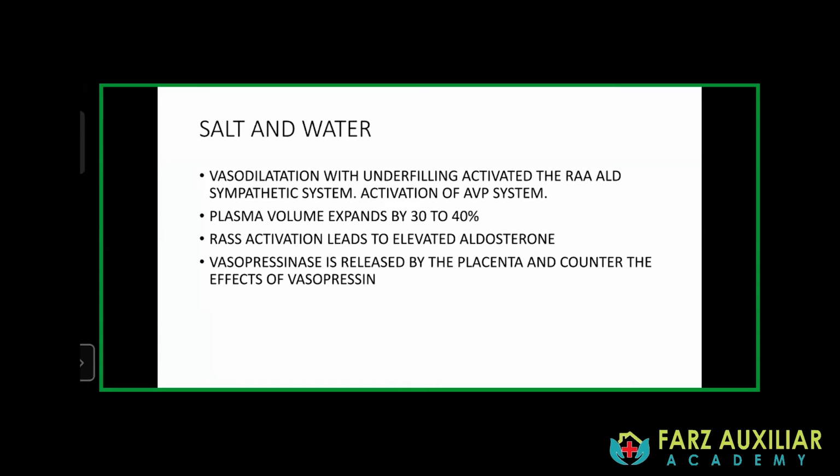Vasodilation with underfilling activates the renin-angiotensin-aldosterone axis and the sympathetic system, and there is also activation of the AVP system. The plasma volume expands by around 30 to 40%, and the RAS activation leads to elevated aldosterone. Vasopressinase is released by the placenta and counters the effects of vasopressin. So overall, you have a vasodilated state, you have a hemodilated state, you have an increase in the total body water, and there is excessive activity of the RAS.